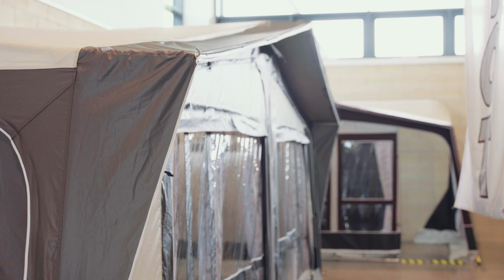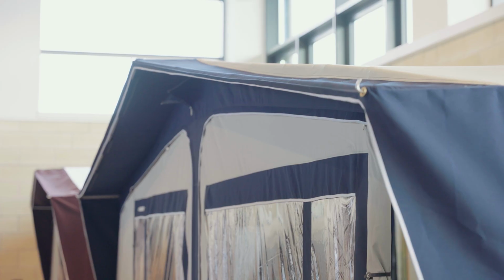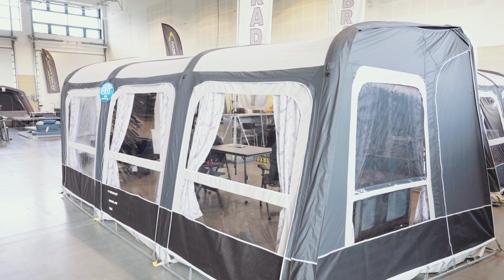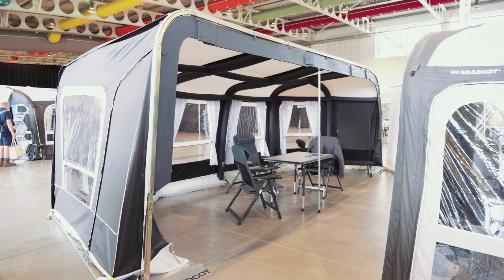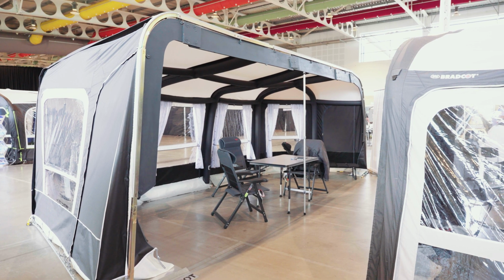Bradcote will be launching new models at the February 2024 NEC show. But a big story for this Yorkshire brand here at Harrogate is that all of its awnings are now made in Britain, as production was completely moved to the company's factory in Bradford just over a year ago. One example of this is this best-selling Module Air awning, which can be used as a porch or a full awning. And we're really looking forward to finding out all about the new launches in a few months' time.